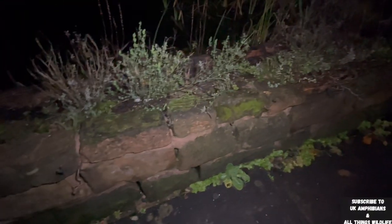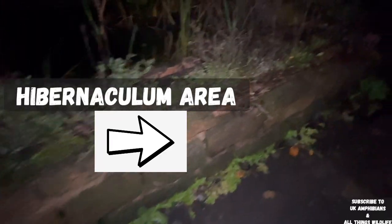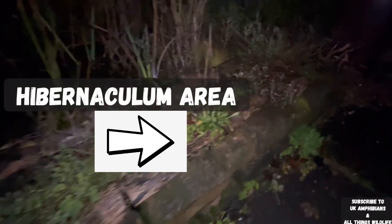If you haven't seen part 1 on how we built our wildlife pond and its hibernaculum, the stone area here that we're walking past is all the hibernaculum area. So if you search for part 1, you can see how we built the full wildlife pond and its hibernaculum area.